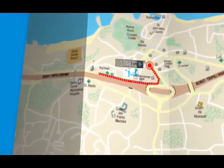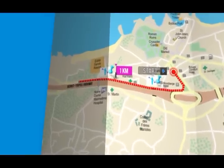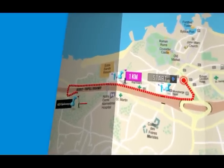Don't underestimate this first stretch. The uphill climb is tough. From 1 to 2 kilometers, the course continues straight towards Bible Sud and turns back towards the north by passing under the highway near Spinnies.